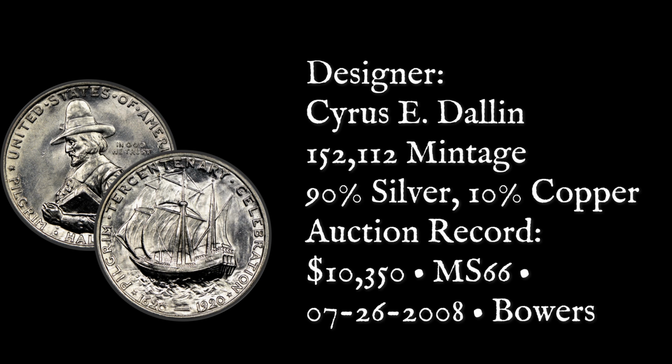152,112 of these would be minted. They were made of 90% silver and 10% copper. And Bowers sold this in 2008 for an auction record of $10,350 for an MS-66.